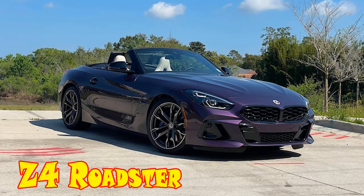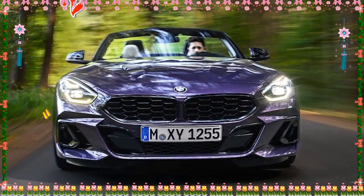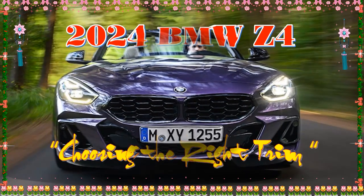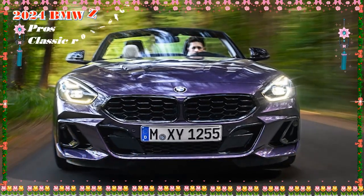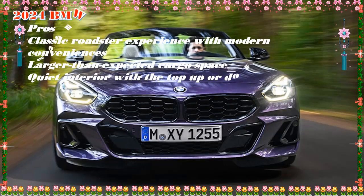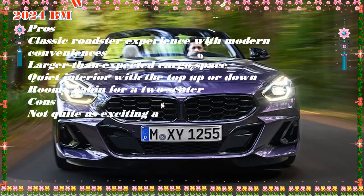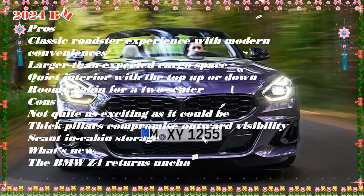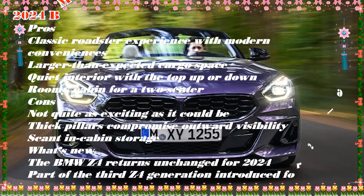2024 BMW Z4. MSRP range, $53,600 to $66,300. Pros: classic roadster experience with modern conveniences. Larger than expected cargo space. Quiet interior with the top up or down. Roomy cabin for a two-seater.